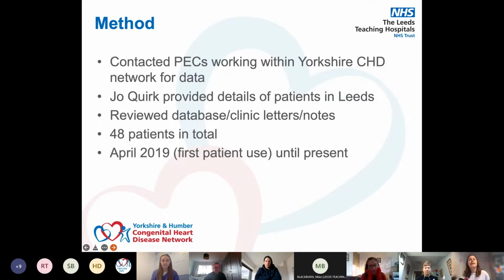Joe really kindly provided details of patients in the notes. So between us, we looked at the Leeds database. We had clinic letters and notes from Pinderfields that we went through. There were 48 patients in total that we could see had been sent out AliveCor, and that was between April 2019, which appeared to be the first patient use on the basis of the information we had, through until the present.